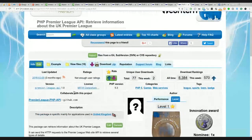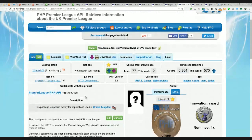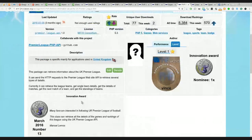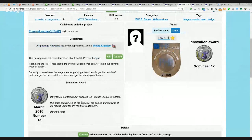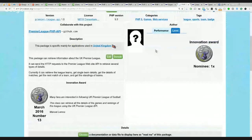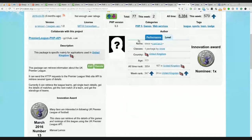So the next package is interesting for those that are interested in the UK Premier League. Basically, it calls an API to retrieve all the details of this league of football in the UK. So if you are a soccer fan, you probably want to use something that is based on this package. And sorry, the author name is Vince, did not yet pick a price.